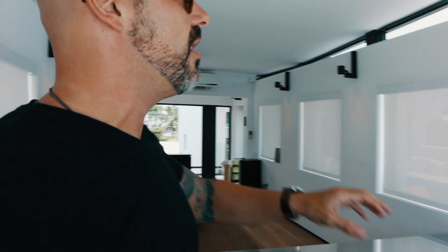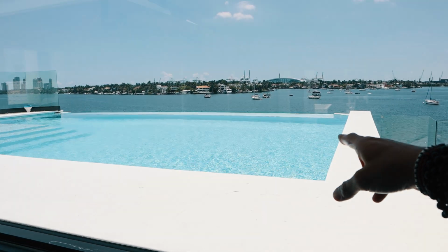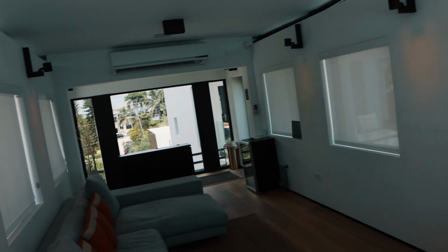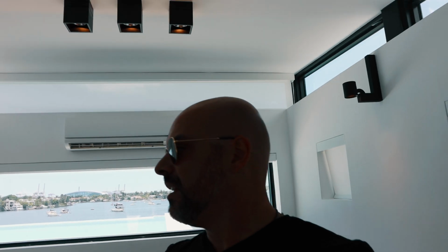So what I would do here, I would take these walls out and put sliding doors or open doors and transform this into an outside dining area, or even better, a bar, because the pool is right here. You can serve people there. Super, super, super nice. So yes, I would make this outside dining area. And that's it. I think that's all.